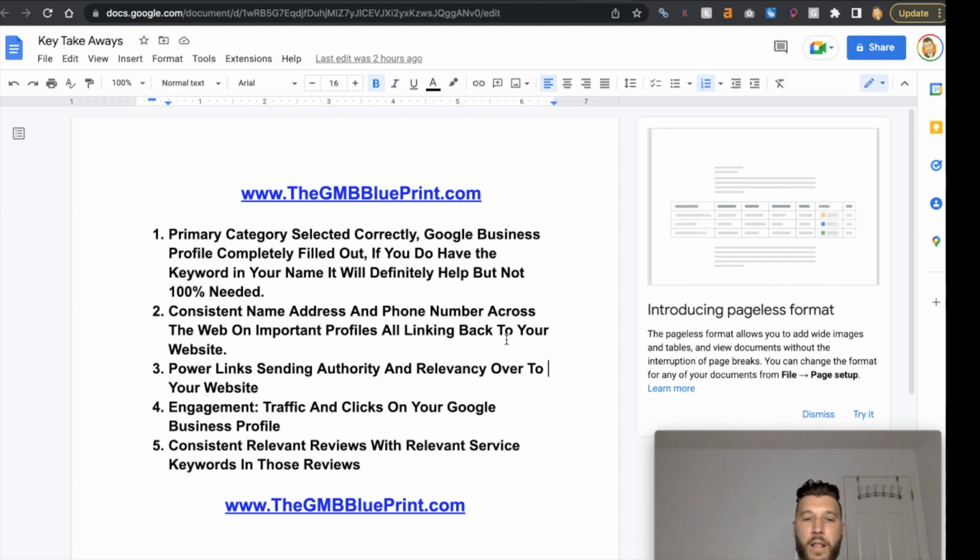And then consistent, relevant reviews. I think relevant reviews with also relevant service keywords built in. So if someone's coming over and leaving a review and they're saying, hey, we loved this SEO company in New York City, boom, they're mentioning the service, SEO company, and the location. I do believe that helps. Again, I would not get spammy with it, but you can actually build in your main keywords and then your long variation keywords within the reviews. And I believe this is also helping, and if anything, it's not hurting. So again, these are the key takeaways.